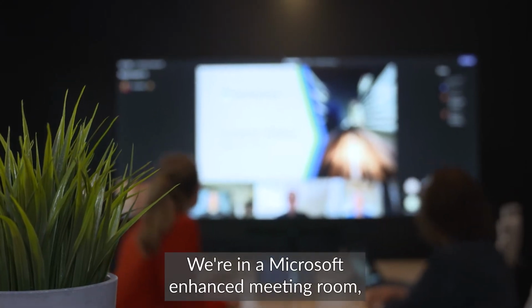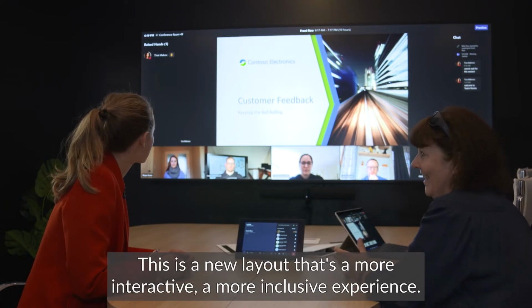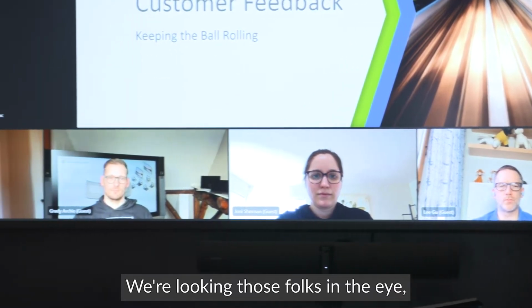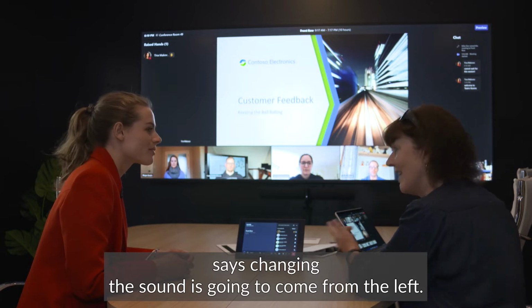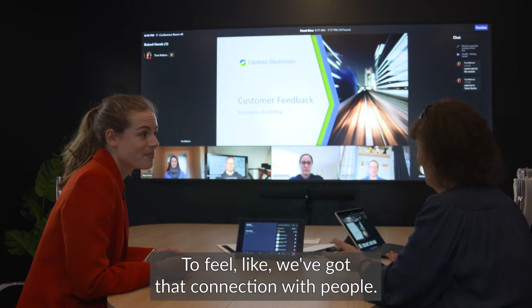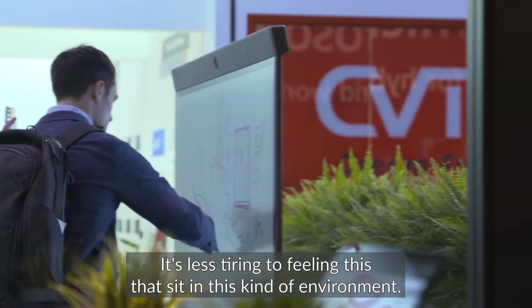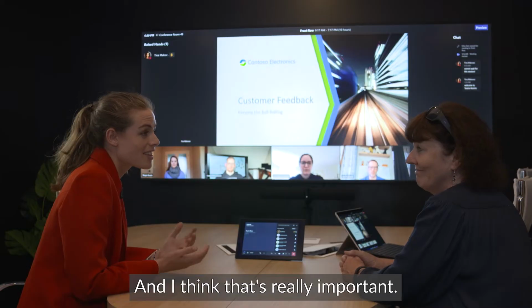We're in a Microsoft Enhanced meeting room, and we're looking at the folks in the front row. This is a new layout that's a more interactive, more inclusive experience. We're looking those folks in the eye, and if Megan on the left there says something, the sound is going to come from the left, so it feels like she's actually in the room. We feel like we've got that connection with people. It's less tiring to sit in this kind of environment. You feel less like you're staring at a screen. You're engaging with those people, and I think that's really important.